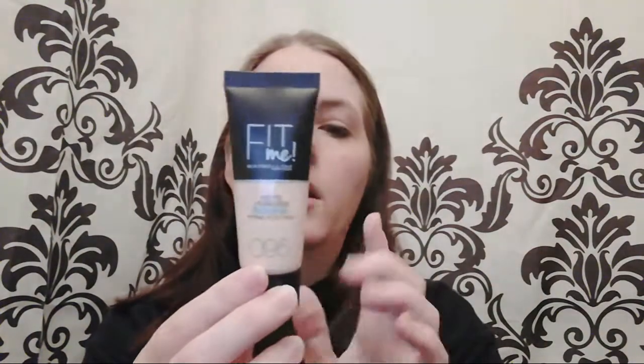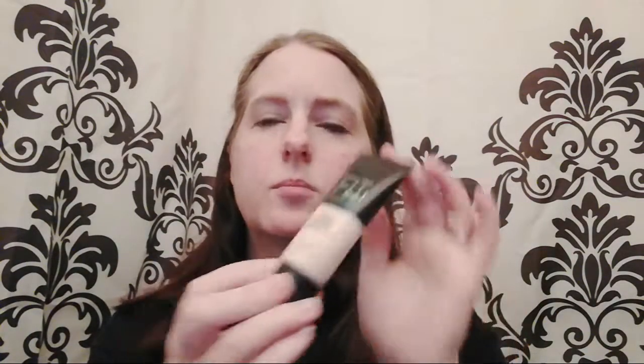Now the foundation that I'm going to use today is by Maybelline New York, and it's the Fit Me Matte Foundation, and it's for normal to oily skin, and it's matte poreless, and it's the shade 095. I think that is more the porcelain shade, it's the lighter shade that I actually picked up. I've only used this once before, but I think sometimes when you're using things you have to use it quite a few times to get the feel for it.